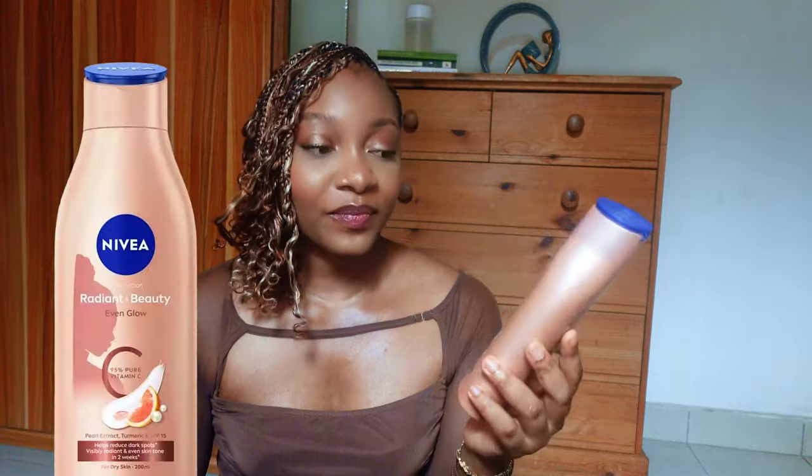Now, the first product that I'm reviewing is the Nivea Body Lotion. The Nivea brand is a very common, very popular brand. It is a household name. If you're not living under a rock, you know what Nivea is. They have several products, and I actually consider myself to be a Nivea fan because I've used a lot of their products, which is what also enticed me and gave me the confidence to try out the body lotion that I'll be reviewing today.